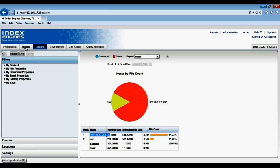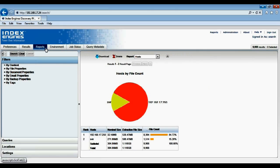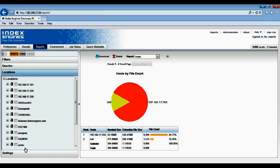I can also go into my results tab here, and this is going to show you the specifics of it. So this is going to show you the PSTs that exist out there and where they're specifically located. What I'm trying to explain to you is the dynamic capability of this interface, so the example of finding PSTs. Actually, let me clear this out, and let me show you another sample of going into a specific location.